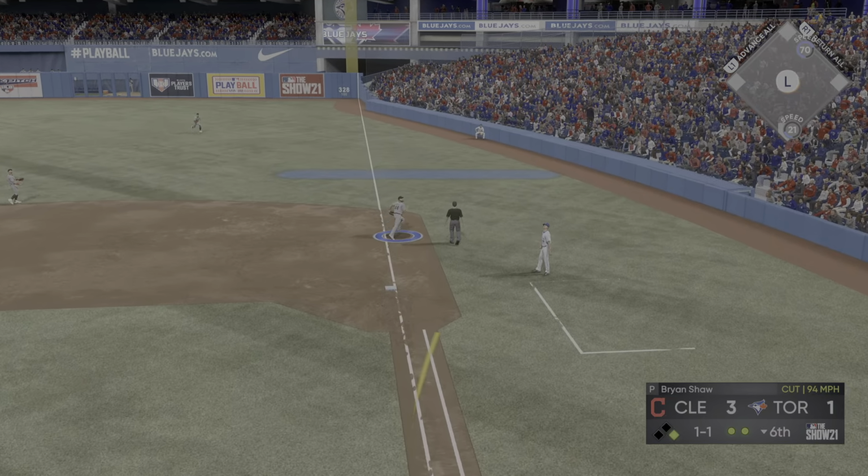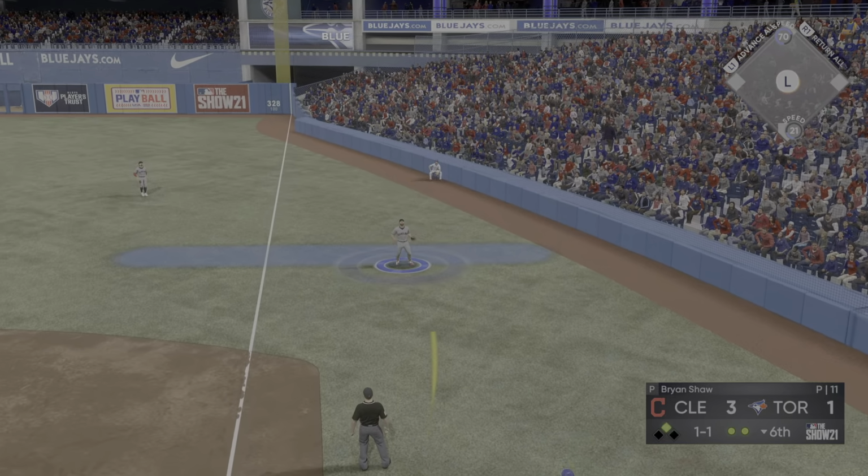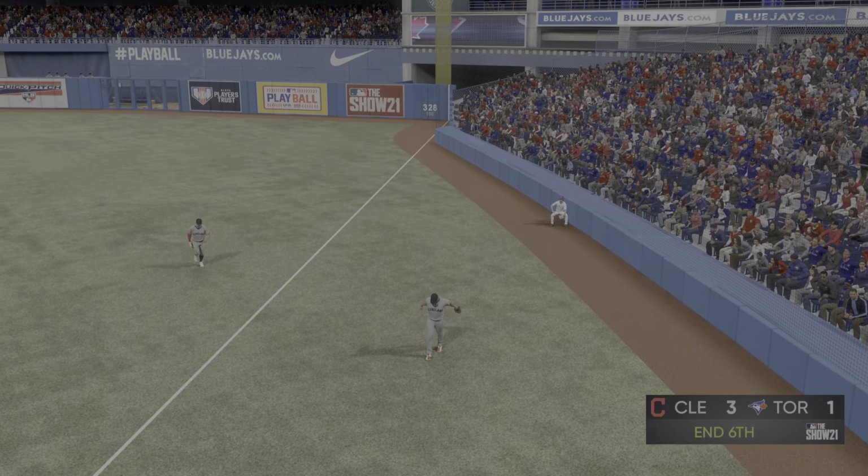Popped him up. Bradley has room in foul territory. And that ends the inning.